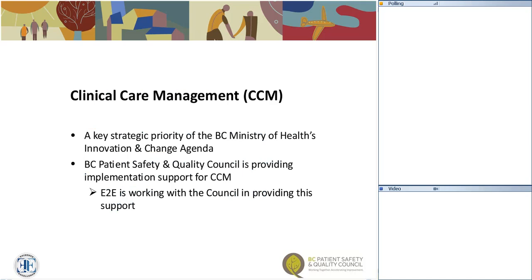CCM is a key strategic priority of the BC Ministry of Health Innovation and Change Agenda. And the BC Patient Safety and Quality Council, or the council, has a role in supporting the implementation of CCM across the system, so we're supporting the Ministry of Health's initiative. Katie, Dave, and I are all working with the council in this work, and E2E is partnering with the council to support the work of CCM. E2E is also partnering in other areas around stroke and TIA, and we'll continue on with some of the work on ED flow. So E2E continues to evolve, and CCM is certainly where we're at now.